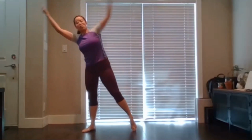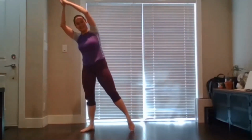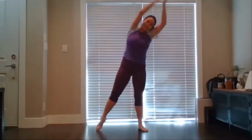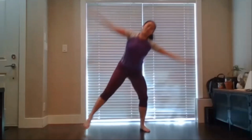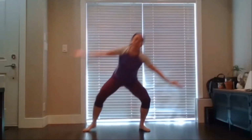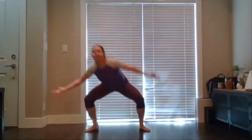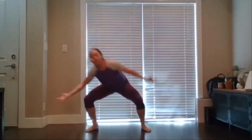Really feel that weight shift in your legs as you're doing this movement. Don't hold your breath. Keep breathing. I know the arms are probably a bit sore now. Make sure you're clapping on a diagonal. You've got 8, 7, 6, 5, 4, 3, 2, 1, and drop the arms and relax.